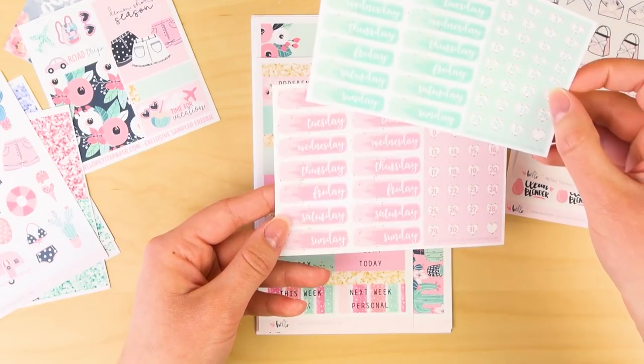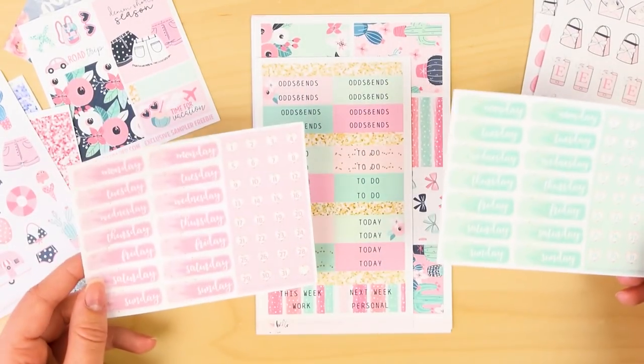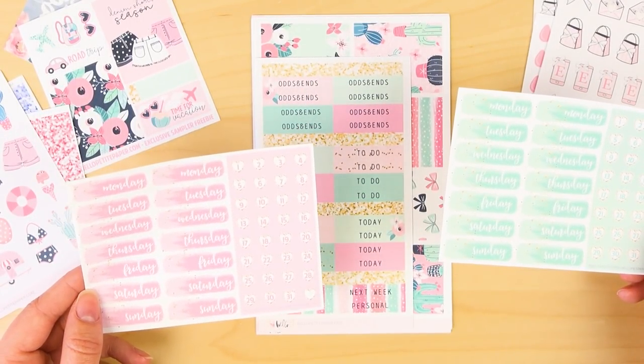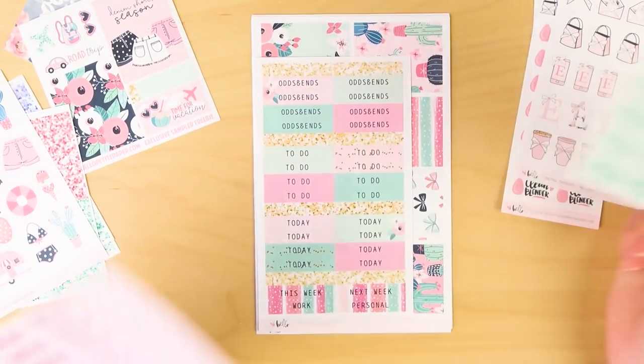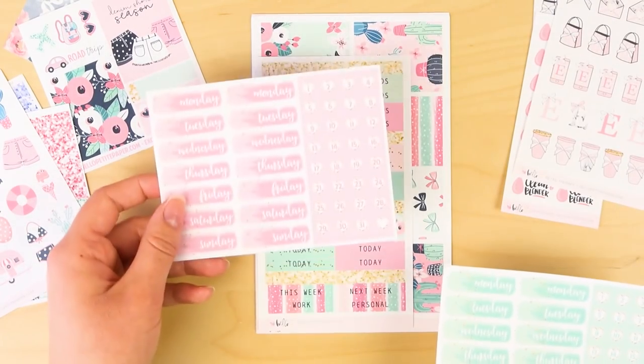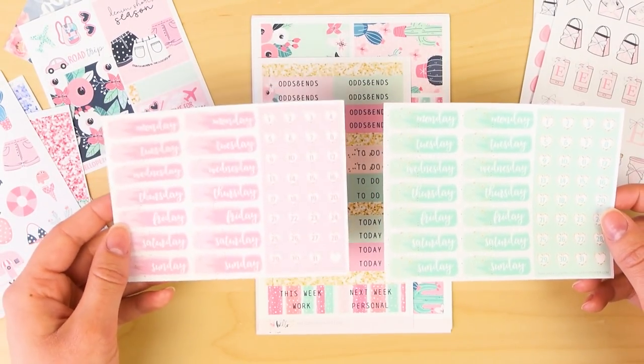Or maybe, no wait, did you get two? Or did I buy one separately? Oh, I can't remember now. But maybe it didn't come with two. Maybe it just came with one and I bought one. But it doesn't really matter because both of them work with this kit.